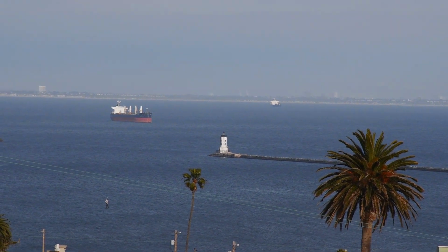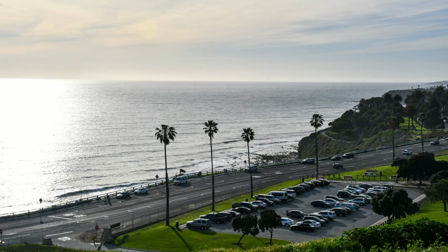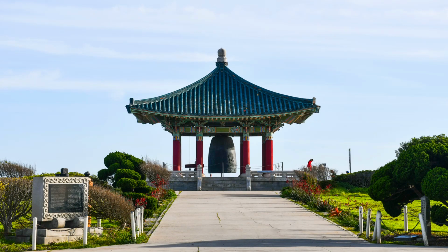Check, third lighthouse. The views from up on the hill above Point Firmin Park are amazing. It really is just so beautiful. From there, we made our way to dinner.